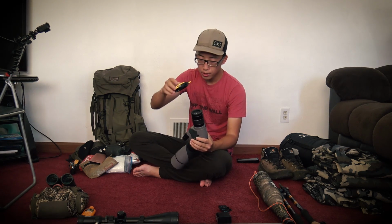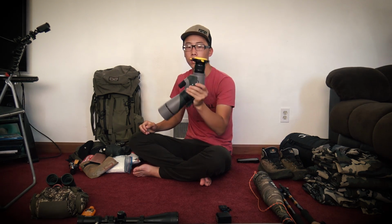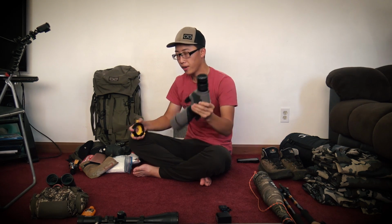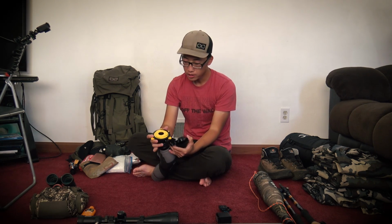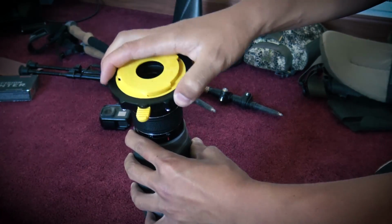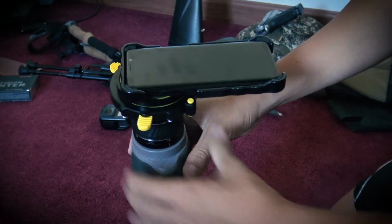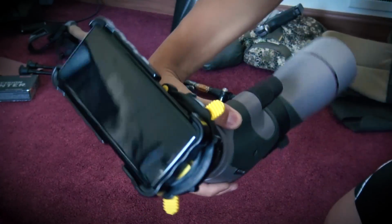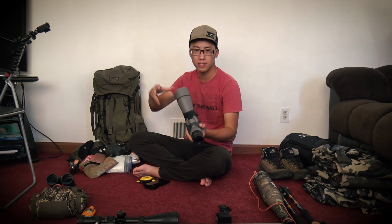But along with my spotting scope, I have this thing. This is the Phone Scope Universal Adapter. Usually when I'm hunting, this phone scope is always attached to my spotting scope. But since I'm giving this back to my brother, I just took it off. I have the phone scope case on my phone at all times. So if this is on the spotting scope, I'll just notch it on and my phone is ready to go. So yeah, spotting scope, it's been in my backpack, but for the rest of the season, I probably won't be carrying this.